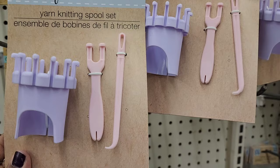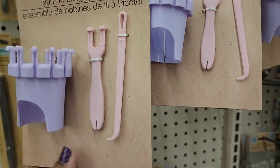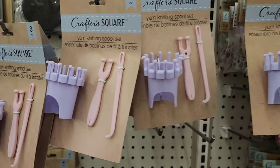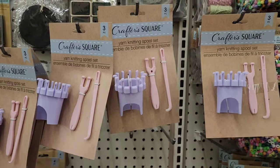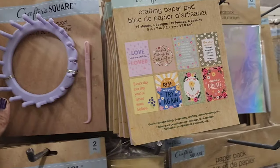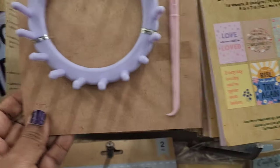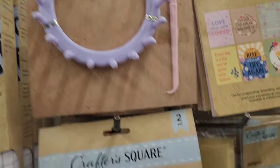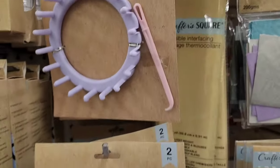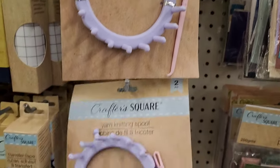Also have here the yarn knitting spool set, 3 pieces. So this is what they have here as well. Show you guys the crafter square 2 piece, and this is the yarn knitting spool. That is pretty, really, really pretty. So this is what caught my eye in the crafter square aisle, yarn knitting spool.